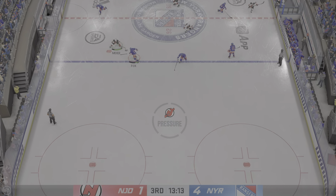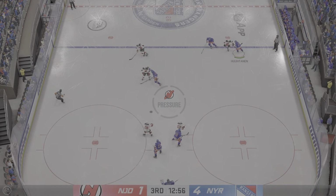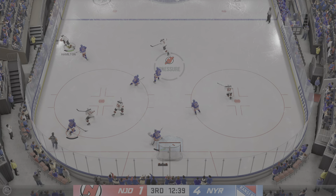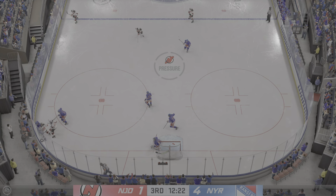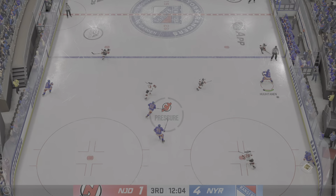He reads this play perfectly, James. He gets tight to the shooter. There's no room to put it by him. The Devils have it in the offensive end. Oh, can't get it to go. Ron has a good scoring chance. It's a quick release shot, but unable to convert. And the puck's booted away. And that's kicked out from the scrum.